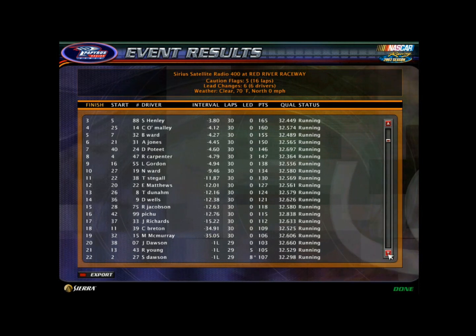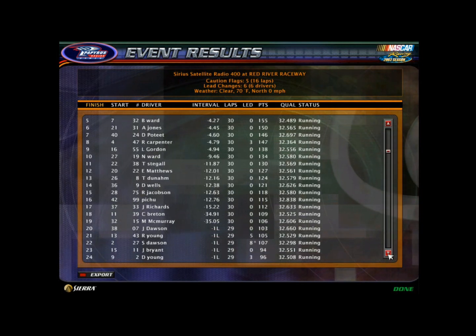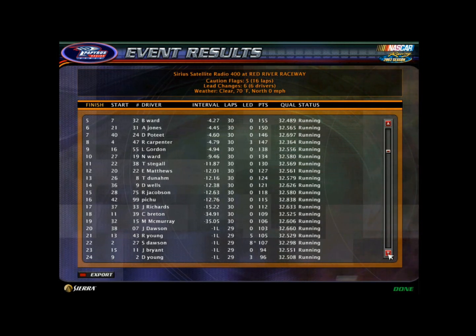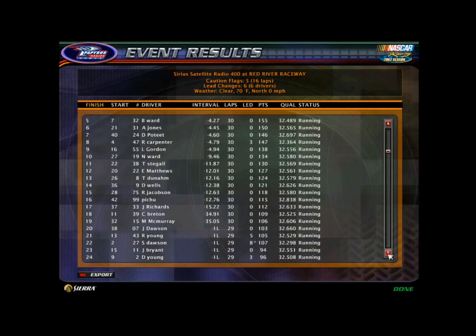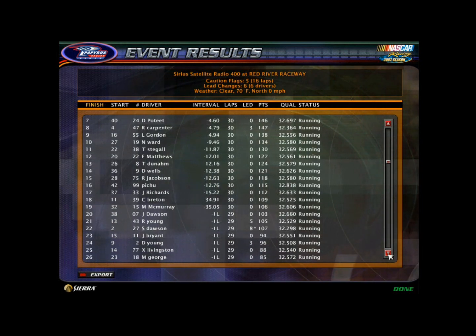Dewalt Tools, 11th. Dewalt Tools is moving up in points. I just noticed that. Danny Wells, Ronald Jacobson. Also for Dylan Young, I'm sorry, I forgot to put Tyler Young in the 78. I have it still as Sam Young. I'm sorry, my bad. I just put Tyler Young in for race 16. I'm sorry about that. But anyway, Trent Dunham, Danny Wells, another one.